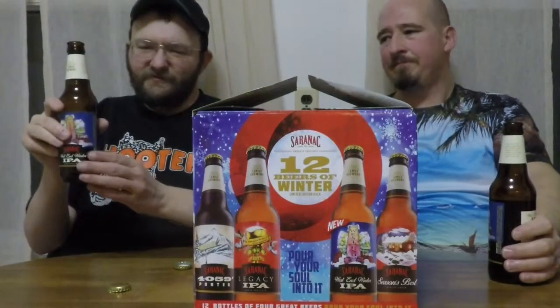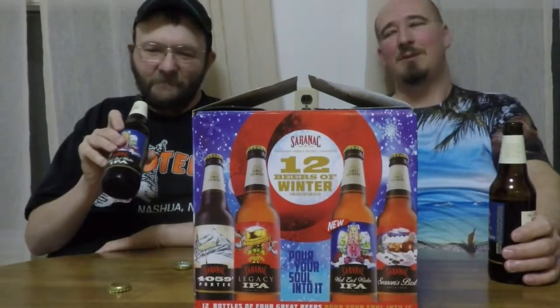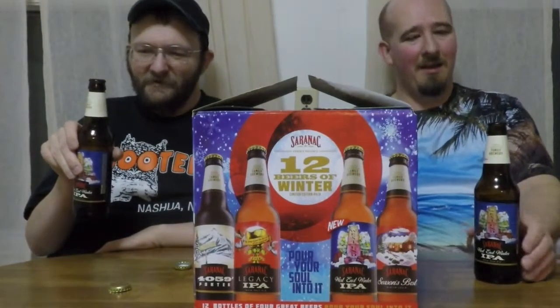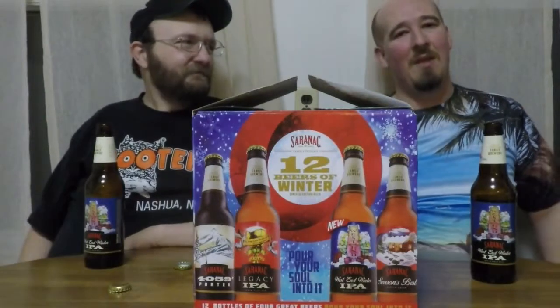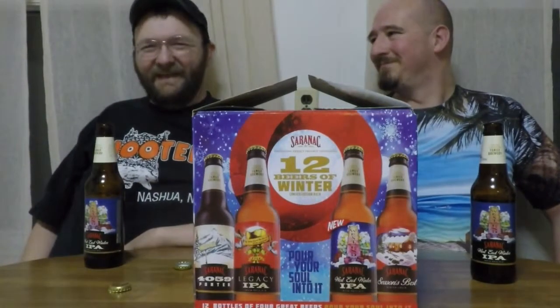As far as IPAs go, I'm not a big IPA fan, but they've grown on me for a little while now. You've been forced to develop a refined palate hanging out with me. Well, not really. You're right, not really. Nobody's going to culture your ass.